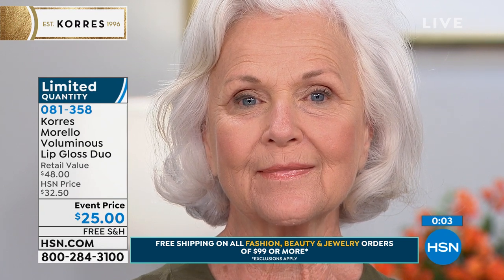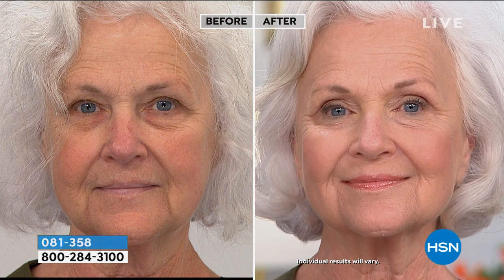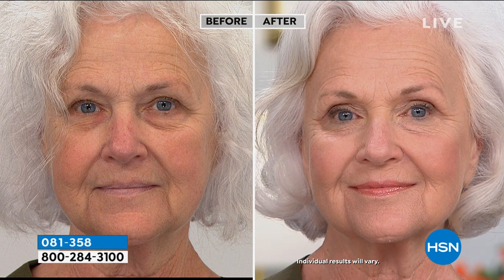Look at how gorgeous this is. Her lips aren't gonna walk in the room before she does, but you can see in the before, her lips are dry. You've got the smoker lines, but nothing is gonna move. Nothing's gonna bleed into the lines. It just stays put. It's got Morello cherry oil in it. So it stays, it hydrates, and it gives you fuller looking lips.